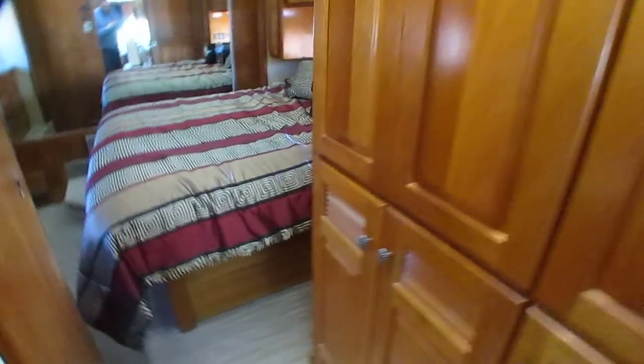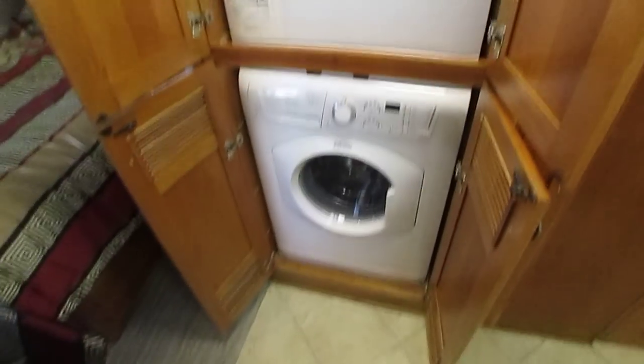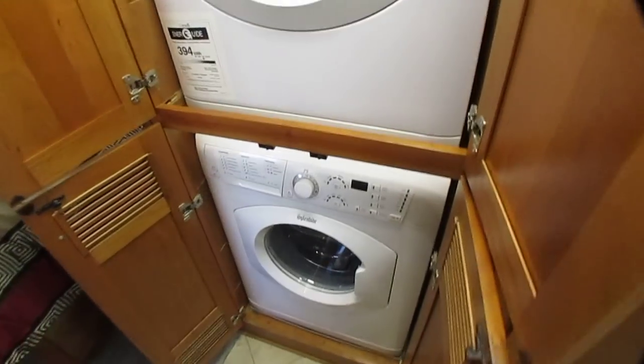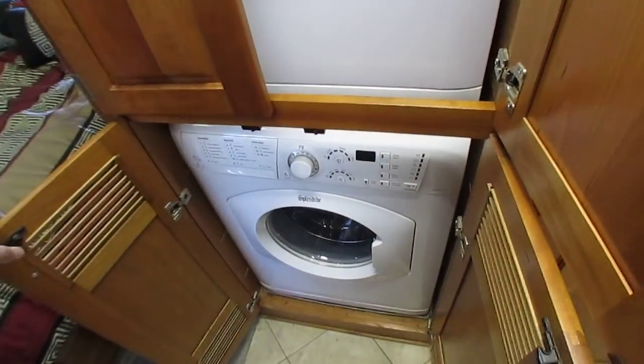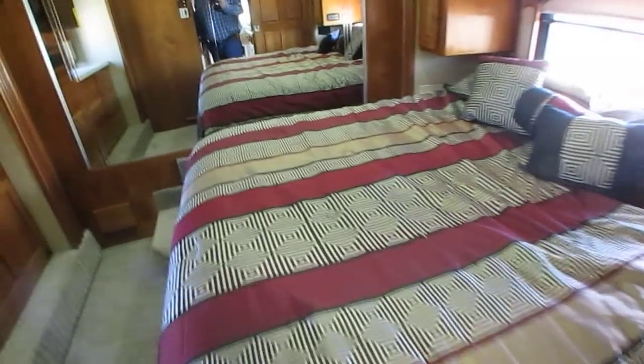This is done up as nice as they can make it, folks. And look at this. For those of you that are looking for this, you've got a washer and dryer stack unit. Cool. And you've got that bigger diesel generator that you'll need to run all that. Big bed in the back.